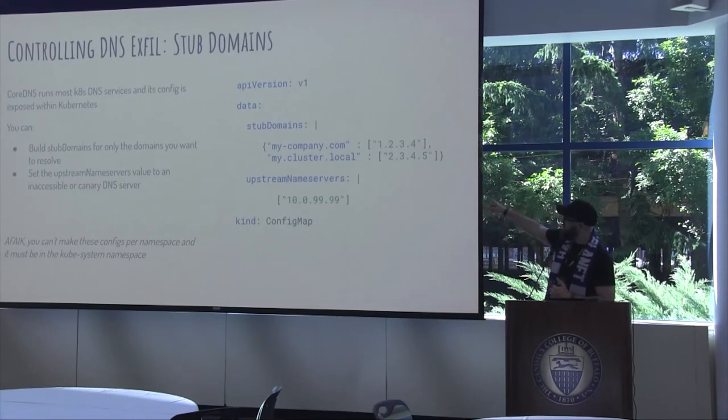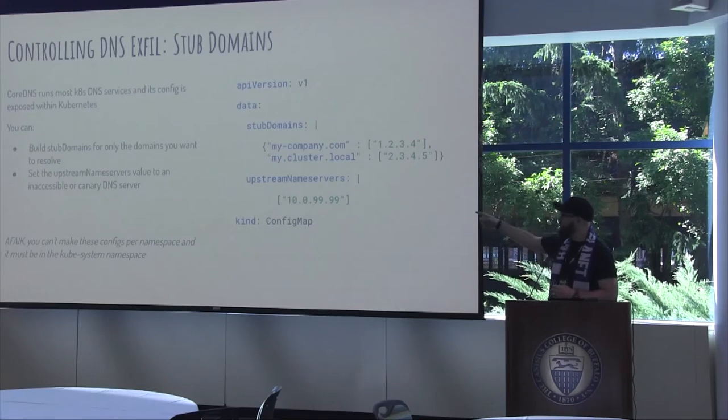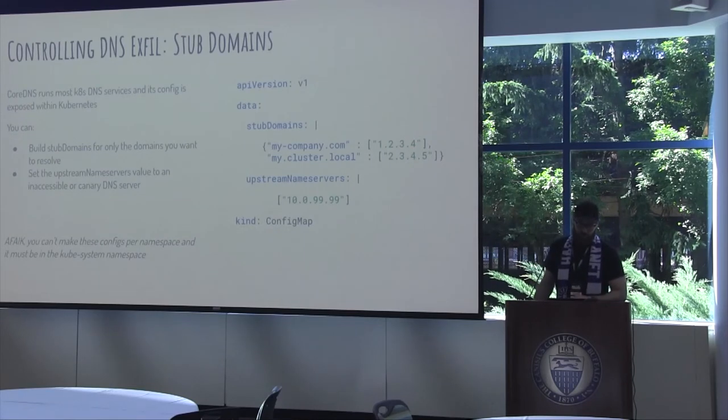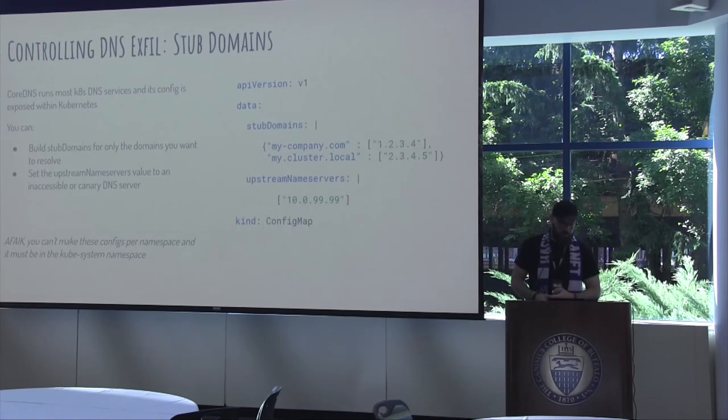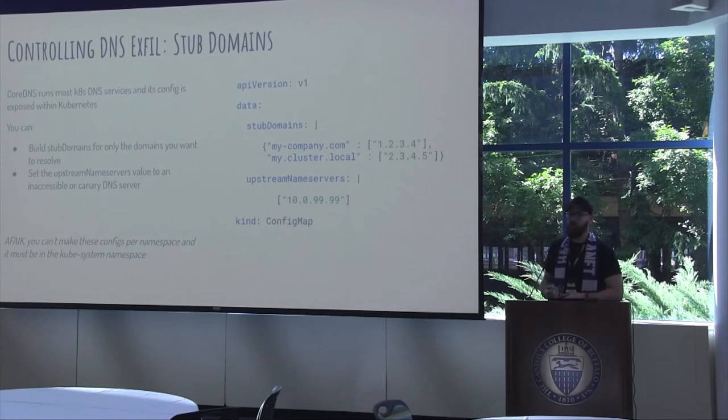You can stub out, just make a config map inside of Kubernetes, tell it which subdomains you want to use, or set an upstream name server. And I was having a conversation with the threat detection folks last week, and they gave me the idea that you could also set an upstream name server that's like a canary DNS server or a honeypot, where if anything ends up resolving with this thing, it should be a red flag. Because why is your Kubernetes cluster suddenly doing external DNS resolution when it doesn't need to?